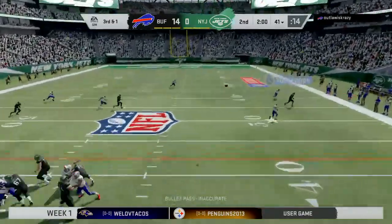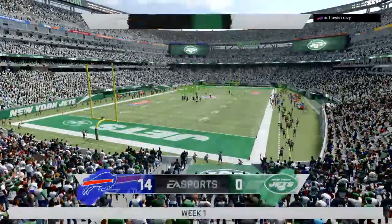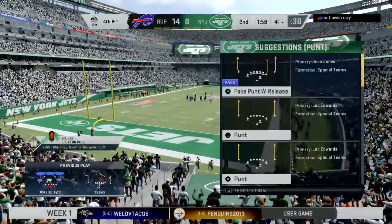Darnold will throw it on 3rd and 1. Second quarter action with 1:59 remaining.